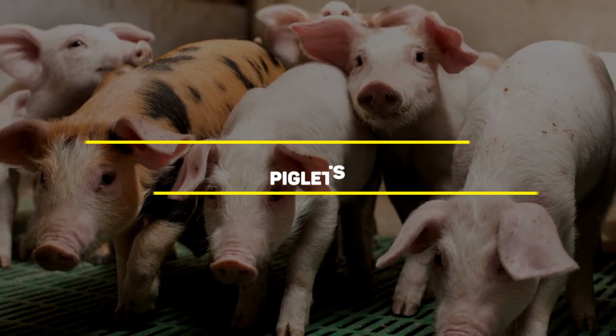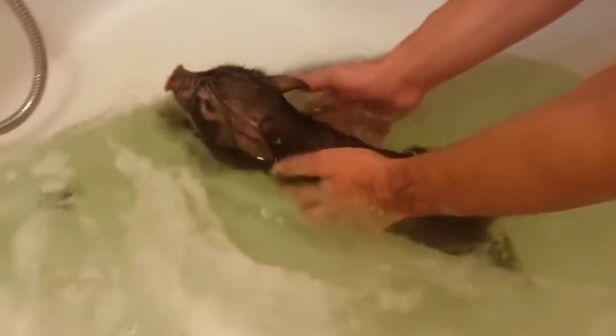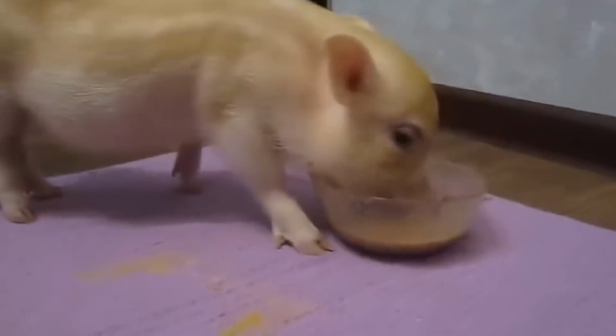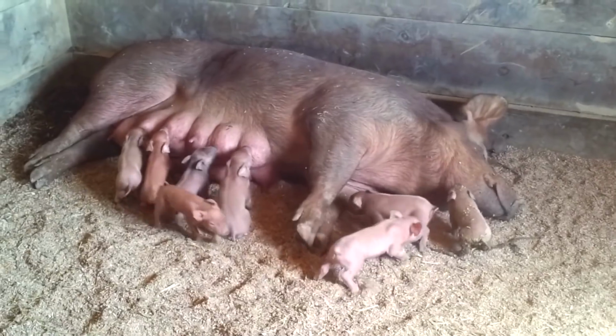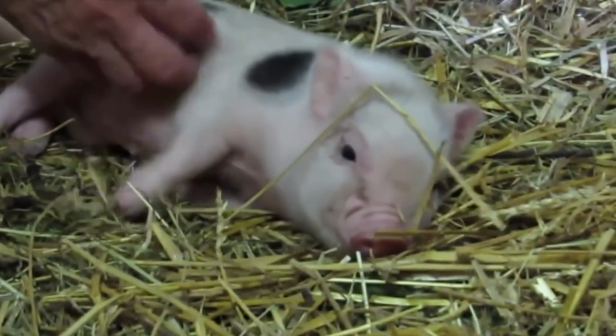Piglets. Pigs are heavy and stocky animals, but when they're newborns, piglets can weigh as little as 1 kilo. But within a week, they double their weight, which shouldn't surprise you, given the fact that these animals eat a lot. In fact, once they reach the 2-week mark, most piglets are ready to eat anything.